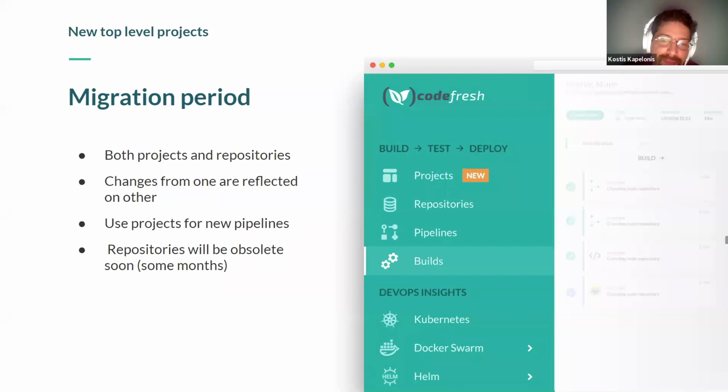So let's say the natural migration path is to start creating the new pipelines in the project view and gradually move whatever you need. There is no rush to migrate anything, as the repository view will still work. I hope this is clear, that this doesn't force a migration period on you. You are free to migrate whenever you want, and take your time. In the most extreme scenario, you could just ignore the projects view and keep working with repositories, of course knowing that you will not get access to all the new features.